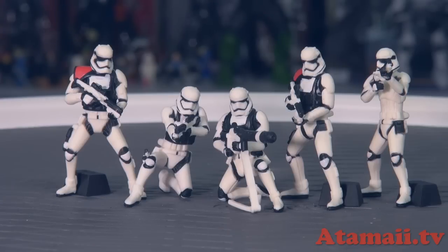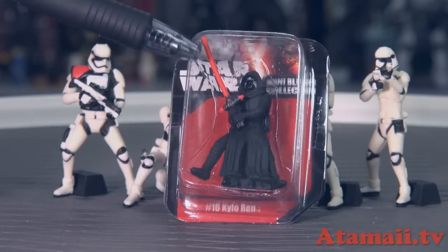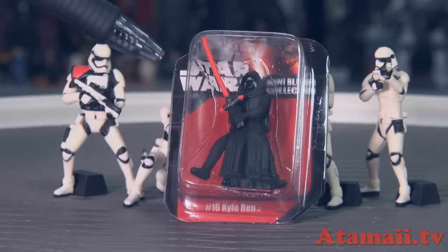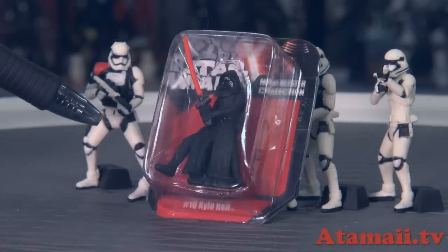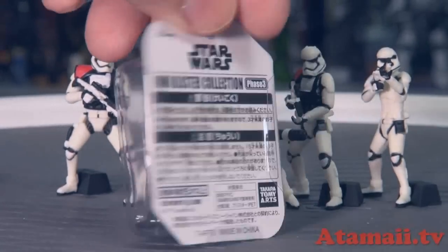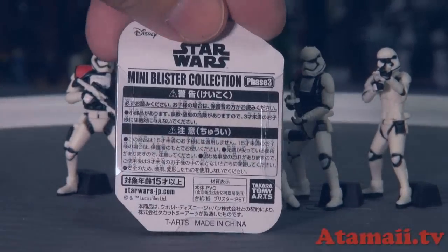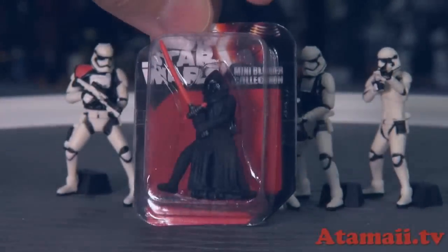All right, let's look at the others that I opened up. So here's a mini blister figure for Kylo Ren. Wow. And yeah, he's got his lightsaber, the cross guards. He's got his little cape thingy and his hood. And he's in a blister card. Should I take him out of the blister? It's just like you were buying a full-size action figure. It's even got this stuff on the back telling you about what it's got. And there he is. Poor guy.